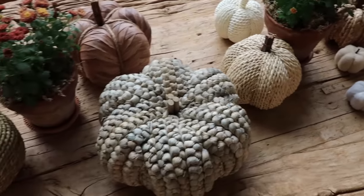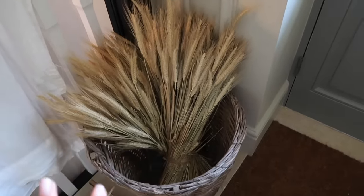But what I actually saw was, a little bit zoomed in there. What I actually saw was on Pinterest, someone had a basket of wheat. You have this little champagne basket of wheat by the door, and someone had actually popped some pumpkins in there. So I might give that a try as well.